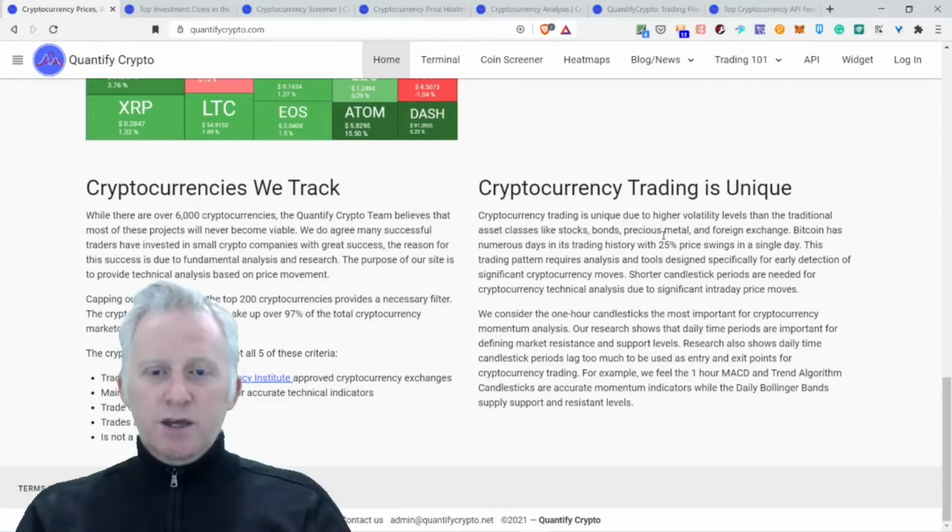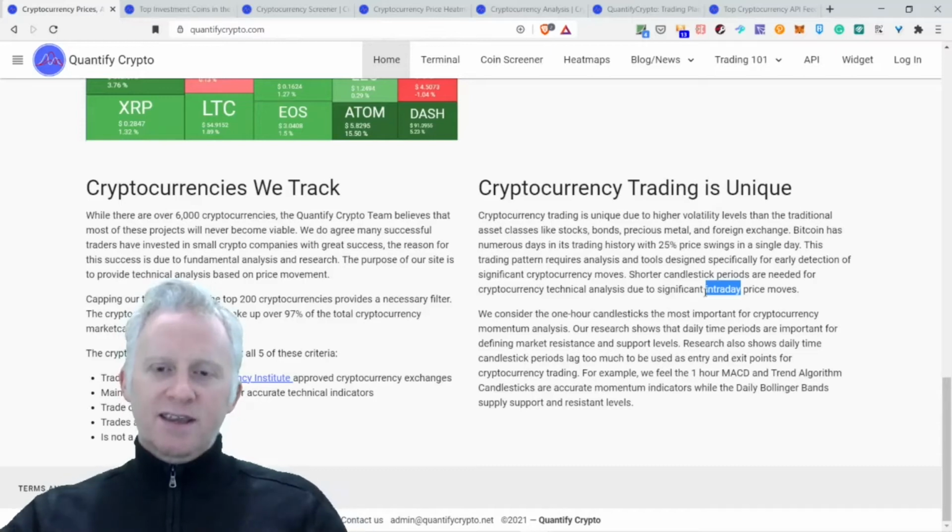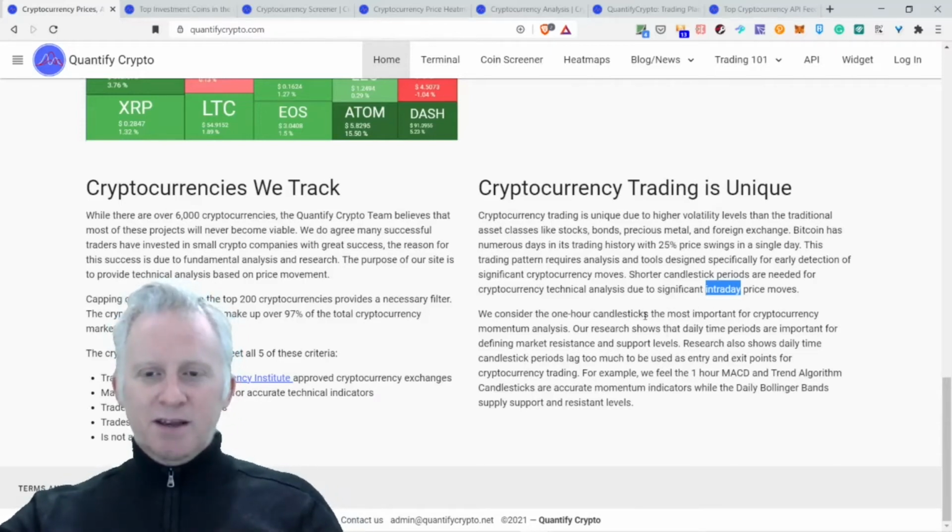Cryptocurrency trading is unique due to higher volatility levels than traditional asset classes like stocks, bonds, precious metals, and foreign exchange. Bitcoin has numerous days in its trading history with a 25% price swing in a single day. This trading pattern requires analysis and tools designed specifically for early detection of significant cryptocurrency moves. Short-term candlestick periods are needed for cryptocurrency technical analysis due to significant intraday price moves. I need to track this term. It's the first time I see intraday, probably within the day. Anyway, I'm going to check the meaning of this word after that.